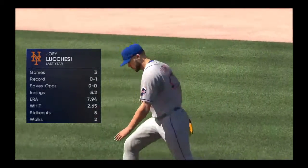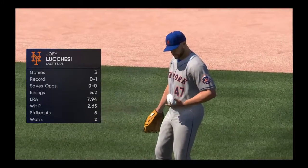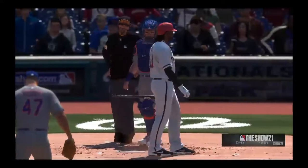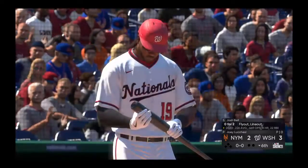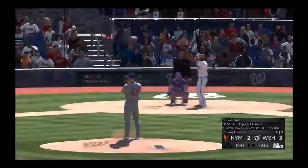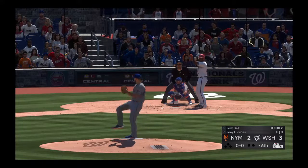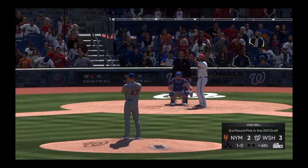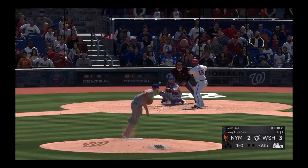Joey Lucchesi is out from the bullpen now as he'll be making his first appearance of this young season. Now at the plate, here is Josh Bell. He'll lead things off in the Washington 6th. The first baseman, Josh Bell. First delivery to him. Curveball, and that misses in the dirt for ball 1. Ball 2.